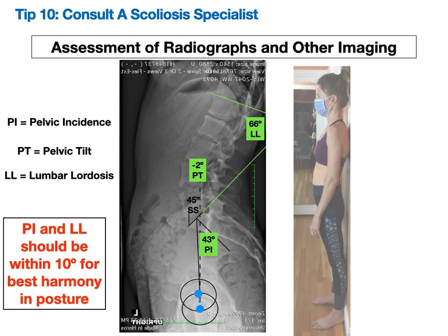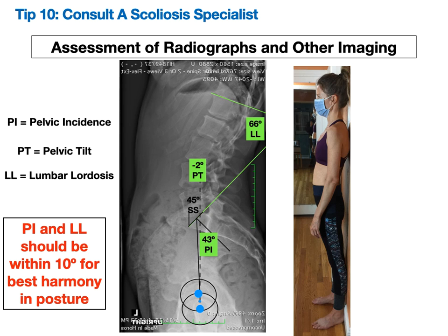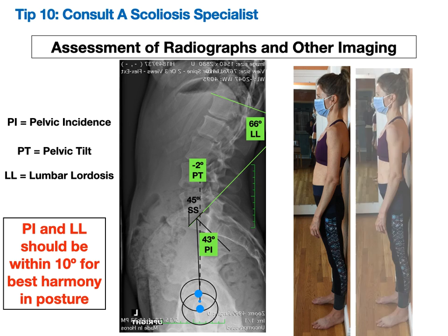For this patient, the pelvic tilt is too low, causing an increased lumbar lordosis. Since her tendency is to stand with the pelvis shifted forward, simply applying alignment to her pelvis, shifting it back under her trunk, will bring her pelvic parameters into better harmony.